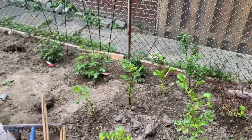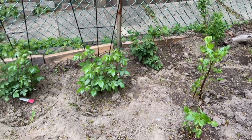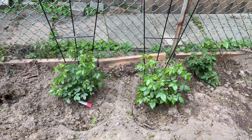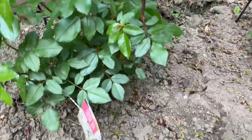A few more roses on this end that I added as well. So the first rose here, I added 2 of these. These are called the Sally Holmes roses. These have these beautiful clusters of blooms.